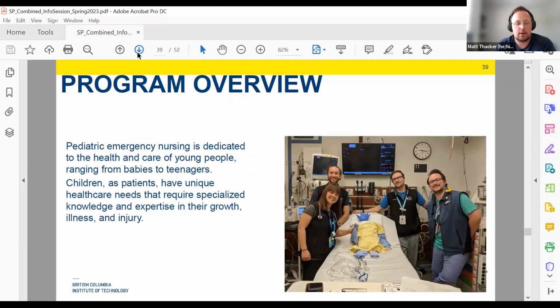So what our program focuses on is a pediatric context to emergency nursing. When you take our program, you're going to learn all the foundations of what makes an emergency nurse. What is emergency nursing? And then to build on that, you're going to learn about all of the context that comes with dealing with pediatric patients in these settings.